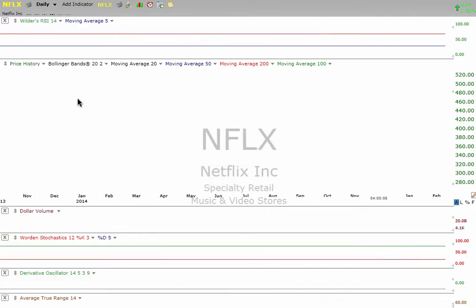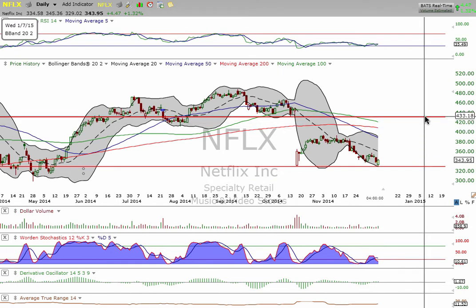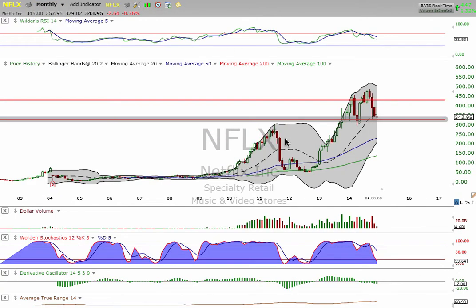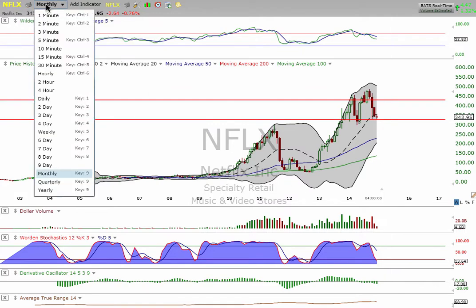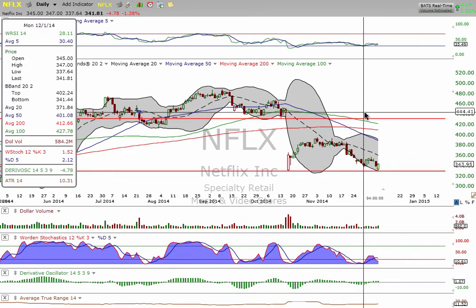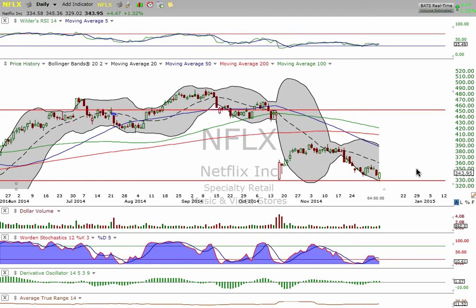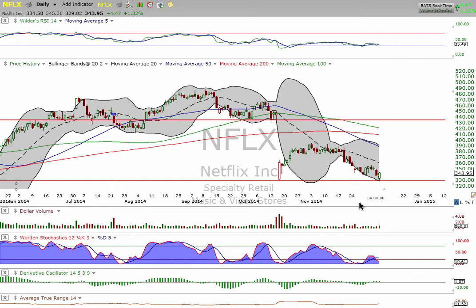Now, if we go back to our daily, and we get up to this gap, the gap's at 433, I think 439. I'm sorry, let me go back to the monthly, double check this again. It is at 356, and 356 is up in this area right here. So we'll just pin this here for now. So we potentially could make this move this month, fill this gap, and then come back down. I don't think it gets over. I think we're going to get this gap filled, and then head back down again.